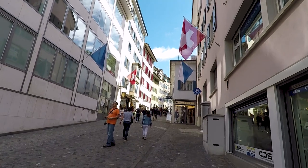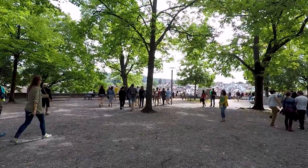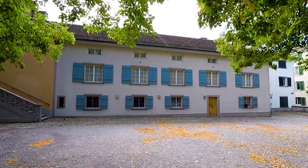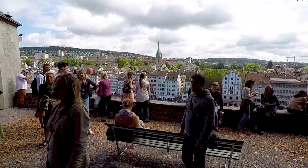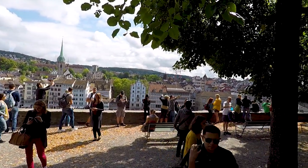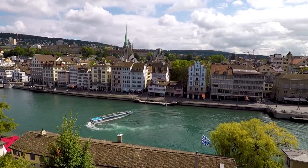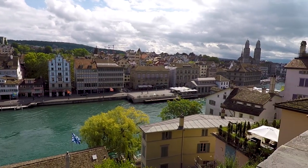Now climbing up to get the best views of Zurich in the centre of Zurich. Well, quite a climb. Nowhere near as steep as yesterday was though. Now going to take a look over the city. Crossed over the river now, and we're on the same side as I started on the first thing this morning. This is where the hotel is.